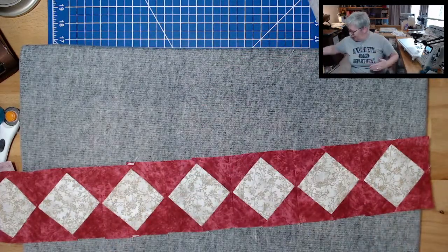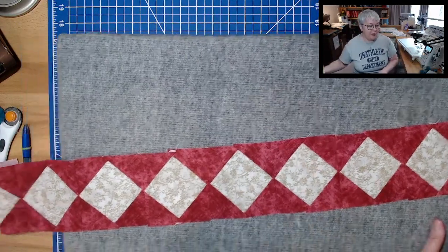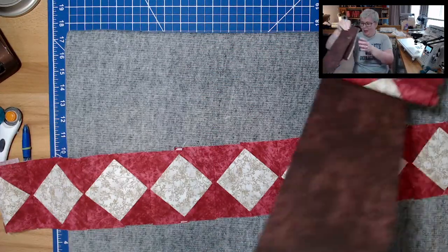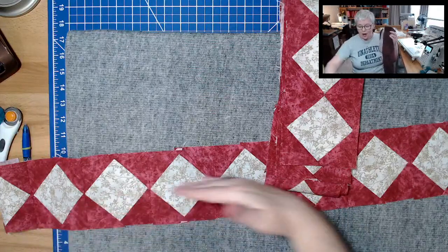In the big scheme of things, they're just going to see this wonderful quilt, right? Predominantly, my goal is just to have them all kind of at least be straight. That was my goal. Have them go straight and at least meet, you know, all in the middle.